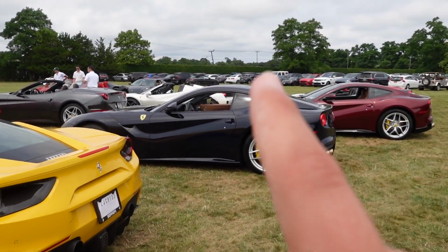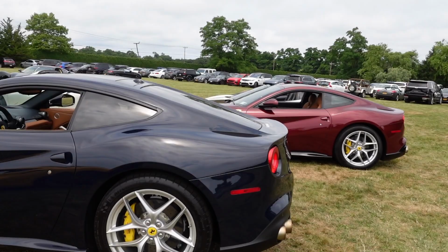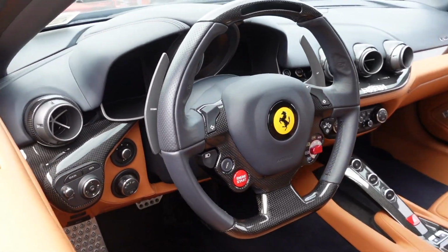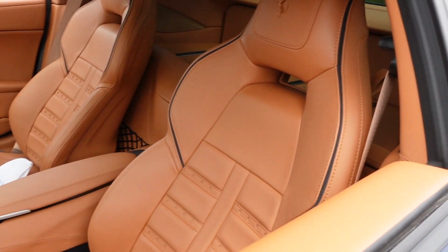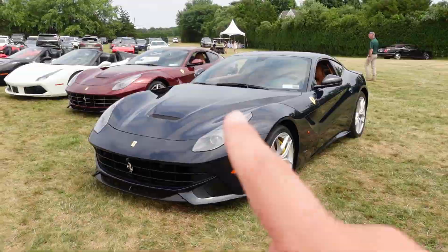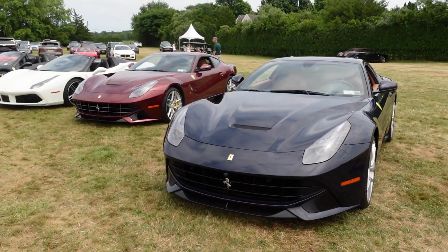Can't forget to mention this stunning blue over tan F12 Berlinetta next to the red over tan F12. Look at this. That's blue leather. It's a really dark blue. Then you've got blue accents on the tan leather seats. With silver wheels, this spec right here is perfection. I love this. These two specs look so good next to each other.